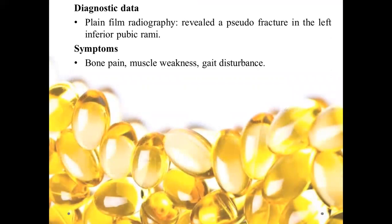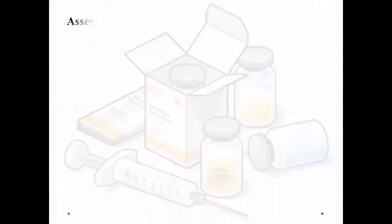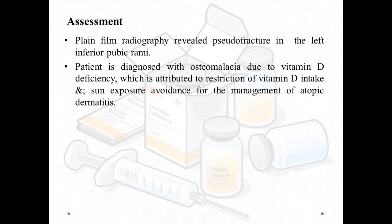Symptoms: bone pain, muscle weakness, and gait disturbance. Signs: low levels of vitamin D and hypophosphatemia due to restricted diet and UV exposure avoidance. Now come towards assessment. Plain film radiography reveals pseudofracture in her left inferior pubic rami. She is diagnosed with osteomalacia due to vitamin D deficiency, which is attributed to the restriction of vitamin D intake and sun exposure avoidance for the management of atopic dermatitis.